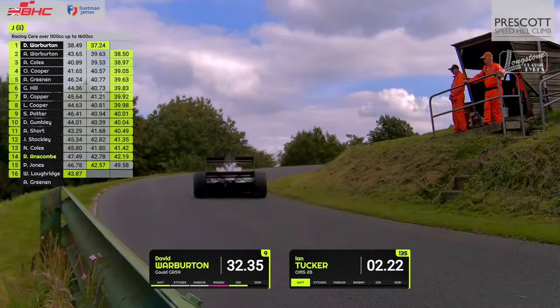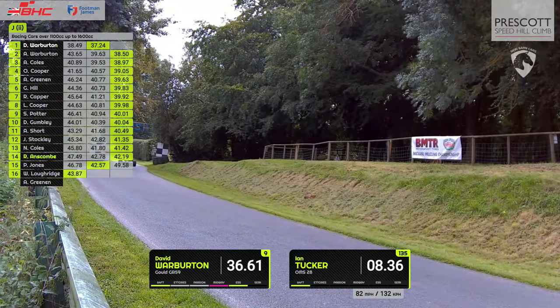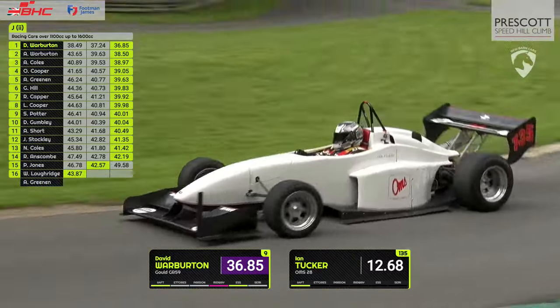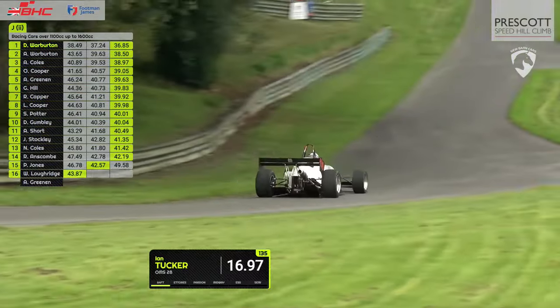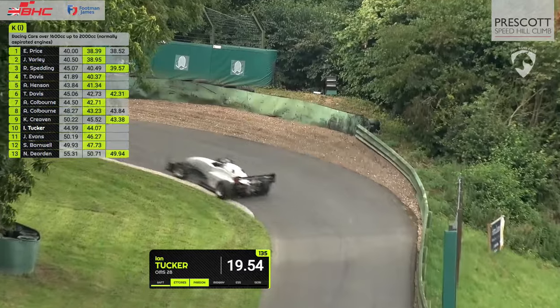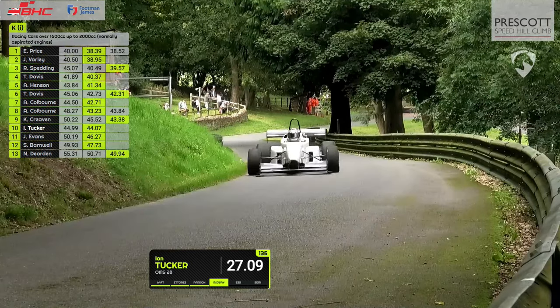Over 100 miles an hour under the bridge, 102 miles an hour for David Warburton, a 36.85 for him, so almost 4 tenths quicker than his previous practice run this morning. Ian Tucker quickly follows him in this car. We now up to class K1, so back to page 24 on your program.